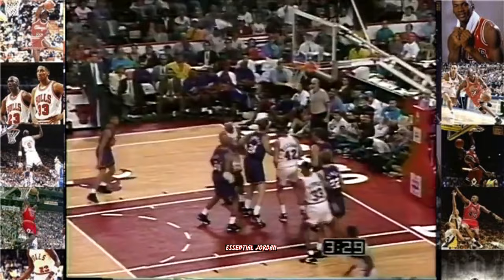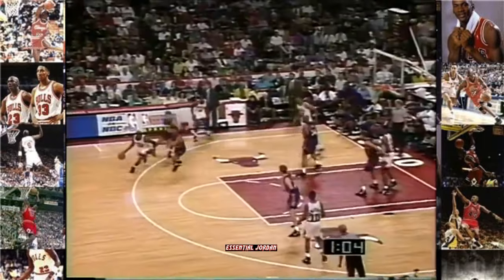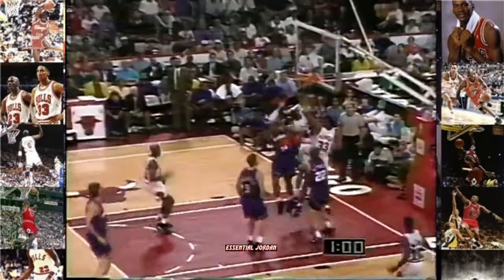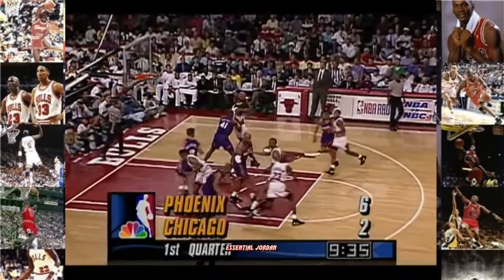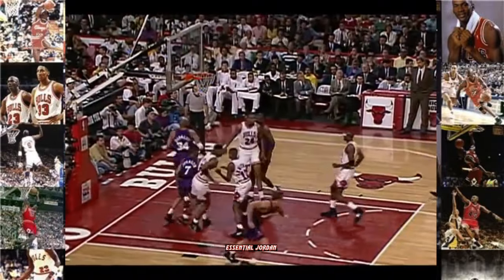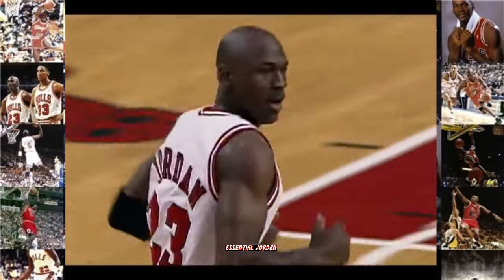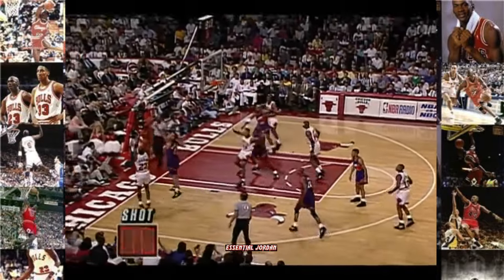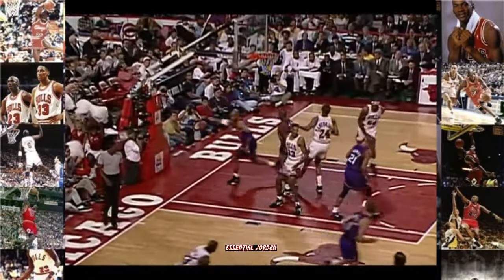Here's Jordan. In the game, go back to when at the end of the first quarter, Pippen went a little bit too soon to the basket. And Jordan in the early going. Phoenix 6 and Chicago 2. Michael Jordan hitting on his first attempt on Friday night. And the Suns want to make it a game 6 back in Phoenix on Sunday.